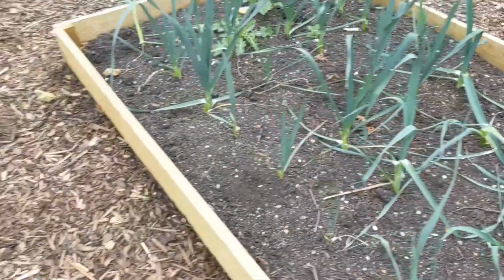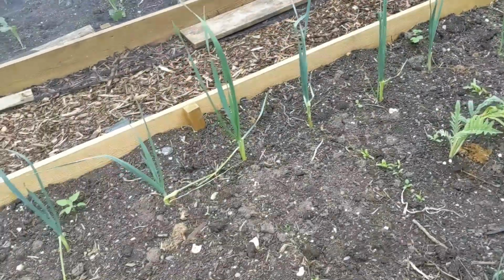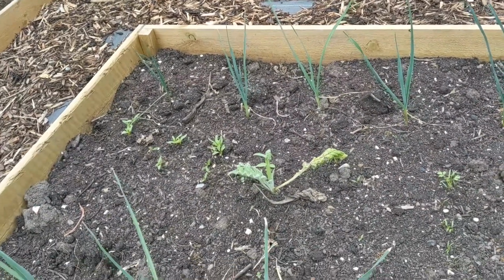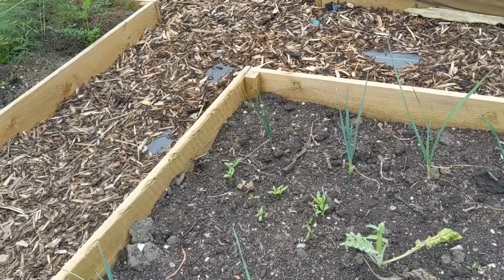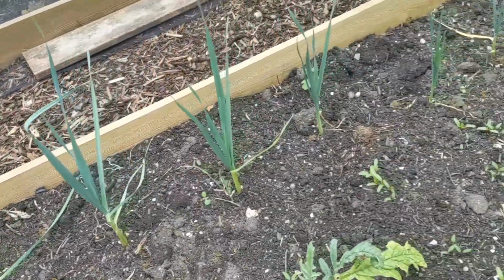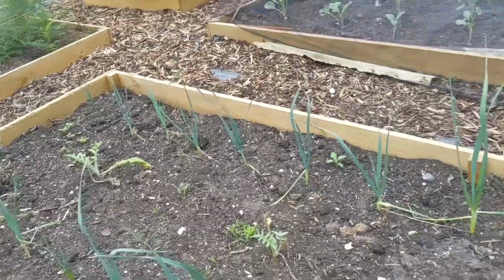So these are my leeks. And in this bed, I've got a mixture of things. So we've got some leeks. In the middle, I've got 4 artichokes. And in between the artichokes, we planted, I can see here, carrot. And that is, I think, beetroot. That's the yellow beetroot, and the stripy one, and the red beetroot. So this is all coming up as well. So we will thin, we see what is going to come up and we thin accordingly.